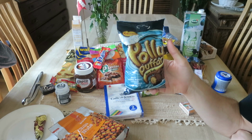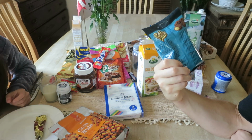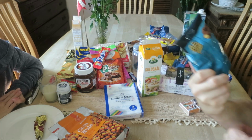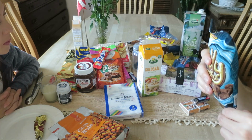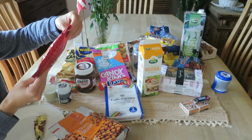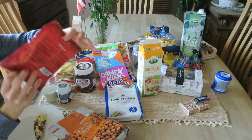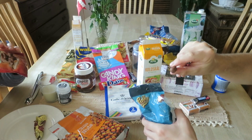Coletta. These are Danish Polly Puffar sea salt, salty corn puffs covered with milk chocolate. Actually, this might be Swedish. No, I'm pretty sure this is Danish. I wish I saw where these are made, but I hope they're not Swedish. But if they are, forgive me. Does that mean French? Yeah. But this is made in Denmark. Those are made in Denmark. These puffs might be Swedish.